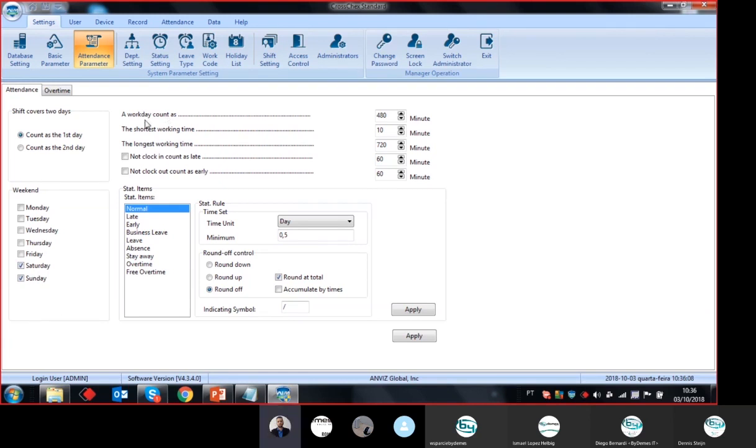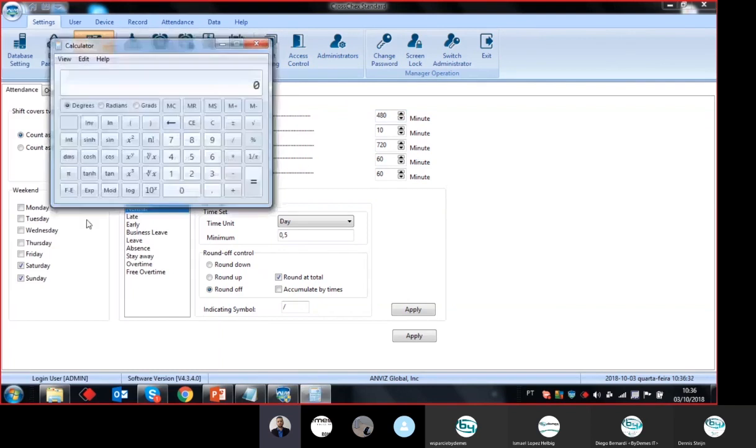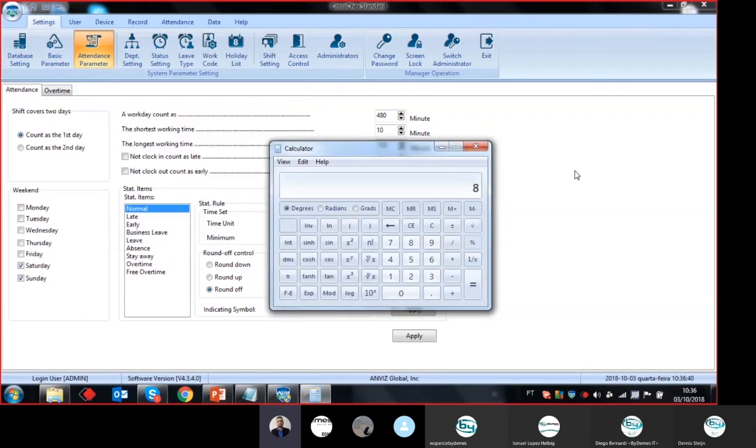A workday count as. This is general information for the software to set its rules. Of course, I don't need to put exactly the time here, because all the shifts I'm going to put are going to have their individual time as a workday. This is a media or a reference for the software. As default, it's 480 minutes. If we divide it by 60 minutes, we have a default of 8 hours per day. We can put more, we can put less. This is up to you.